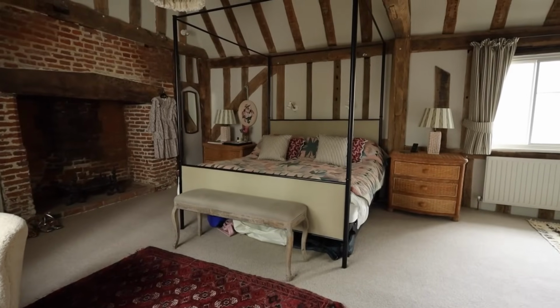So we decided to keep this space quite neutral because of the beams. There's quite a lot going on. It was already quite busy. So we just decided to keep it very calm and very neutral.